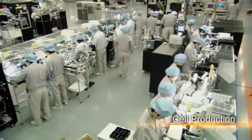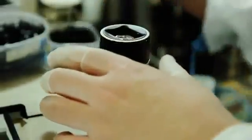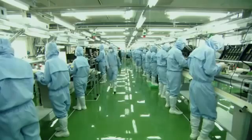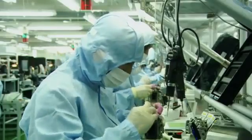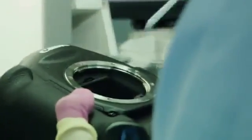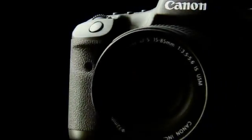Canon uses the cell production system to assemble cameras into finished products. In the cell production system, assembly workers are grouped in cells, which can respond flexibly to the production demands of various global specifications. Digital SLR cameras are carefully assembled by cells inside a clean room. The superior quality of Canon digital cameras is made possible by the company's advanced technologies and production systems.